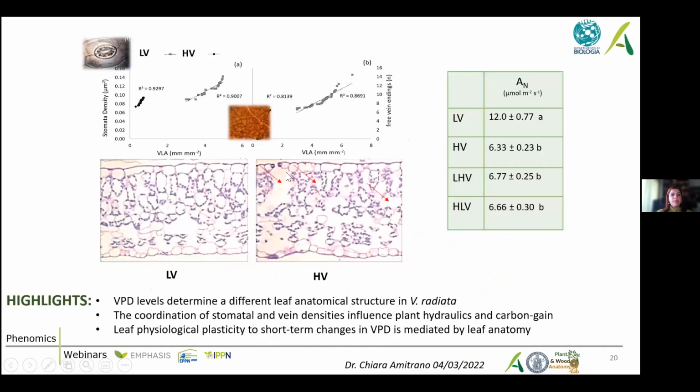So what happened was that the VPD levels determined a different leaf anatomical structure, as we actually expected. And also we witnessed a different coordination of these anatomical traits. For example, this is a graph showing the coordination between stomata and vein densities. And these actually drive the acclimation after the transferring.